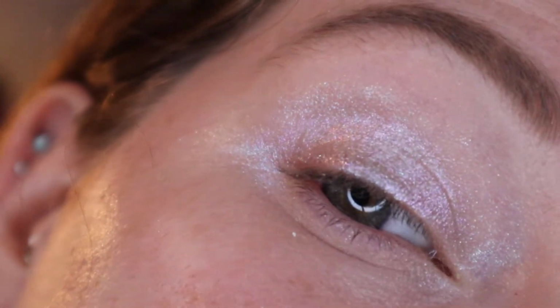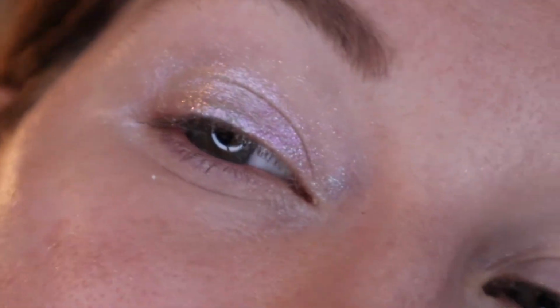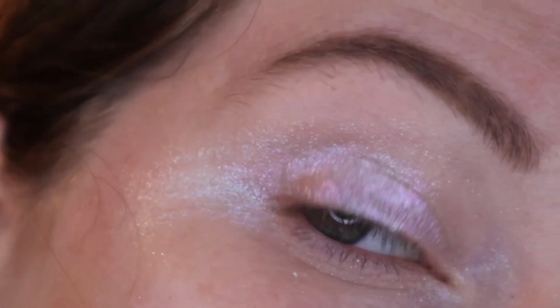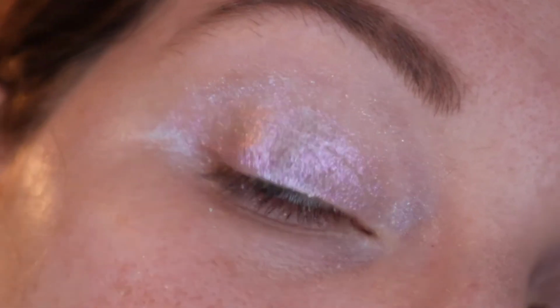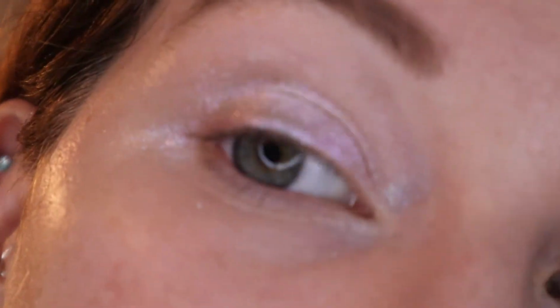Yeah, like nothing great. I don't see the mintiness really at all there. I think it looks kind of like light and slightly pinky. Maybe that's why mint was in quotations like that. But either way, I will use it later on for my look in my inner corner.